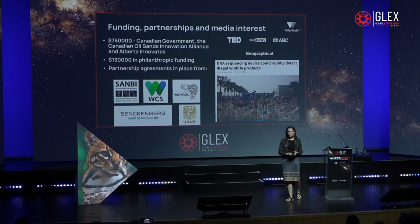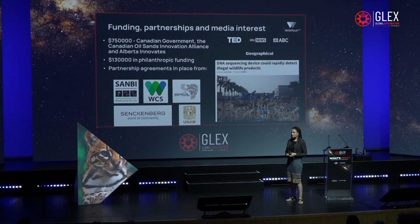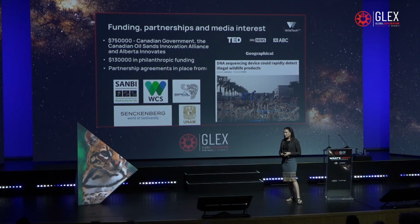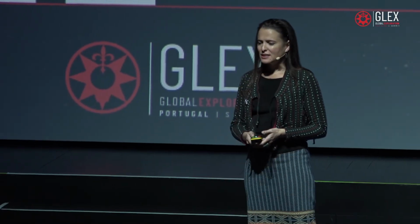But just last week, I received an email to say that we've been recognized by CITES in a report. So if anyone doesn't know who CITES is, it's a global multilateral treaty that protects endangered species in trade. And for me, the many years that I've worked on this is just incredible validation of just how much this type of technology is needed for the world of conservation.